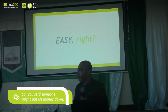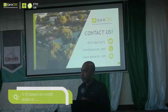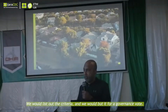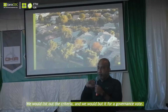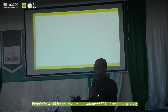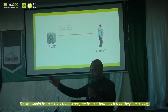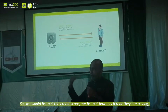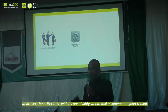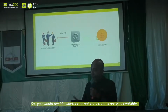So, you said after the vote, someone can put zero money down, is that right? Yes, possible. Is that based on the credit score? It's based on whatever the criteria is. We would list out the criteria and we would put it up to a governance vote. People have 48 hours to vote, and you need 50% of people agreeing. So we'd list out the credit score, how much rent they're paying, whatever the criteria is that conceivably could make somebody a good tenant, and then everybody could vote on that. So you would decide whether or not the credit score was acceptable.